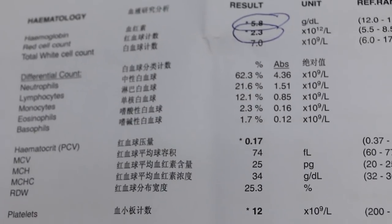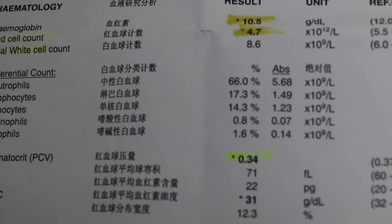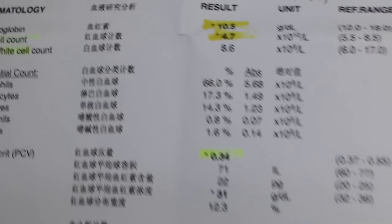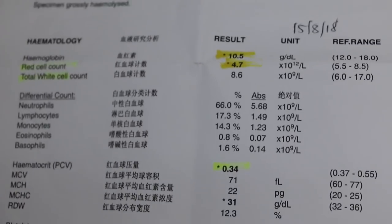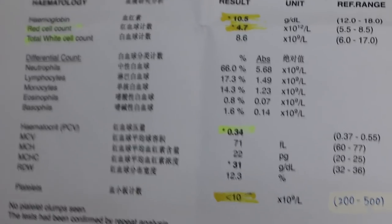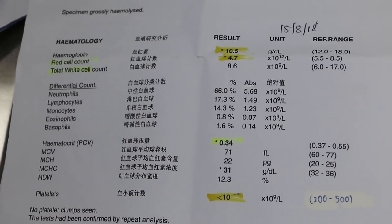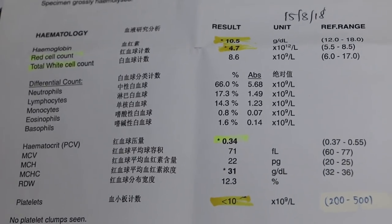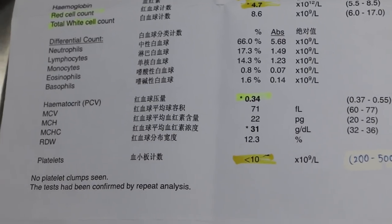And what is this one? Another one, the first time they came in, on the 15th of August. That was the time when he had this positive anaplasma, and it shows very severe anemia and also low platelet count.